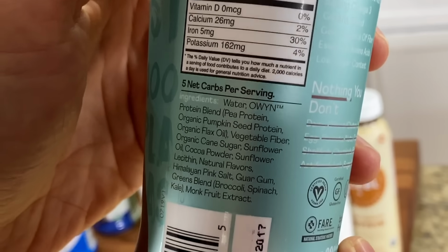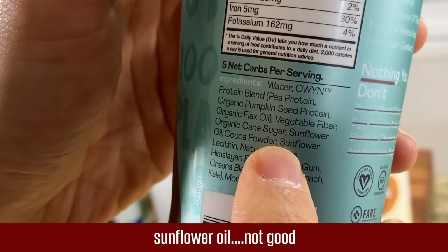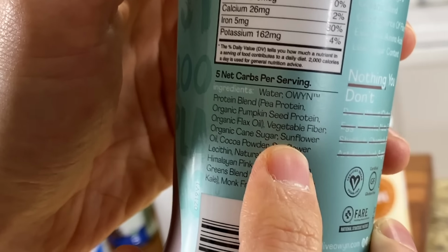have no idea. So if this were actually sugar-free, I'd still have issues too because the protein is not organic. You really have to go for the organic blend there.